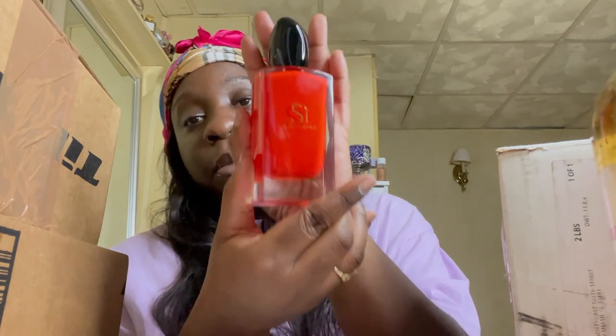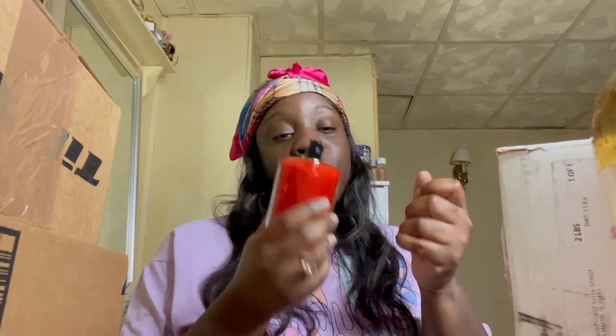So this is how the bottle looks, and when I tell you this stuff smells so good, guys, I don't even want to spray it. That's how I am with my perfumes. I don't even want to spray. I just want to spray when I'm going somewhere. Oh my God, it smells so good. It smells so good. And it sticks.